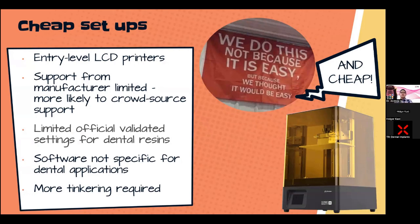But support from the actual manufacturer is generally quite limited. You're generally relying on support from people on Facebook groups or your colleagues. There are quite a limited list of officially validated settings for dental specific resins. There are users who have created settings or worked out settings for these printers, which is fine, depending on your jurisdiction, how strict your country is with regards to regulation. And of course, the software used to manage these printers is not really specific for dental, so they can be a bit confusing, a bit daunting for the novice user. But they're cheap, very cheap.